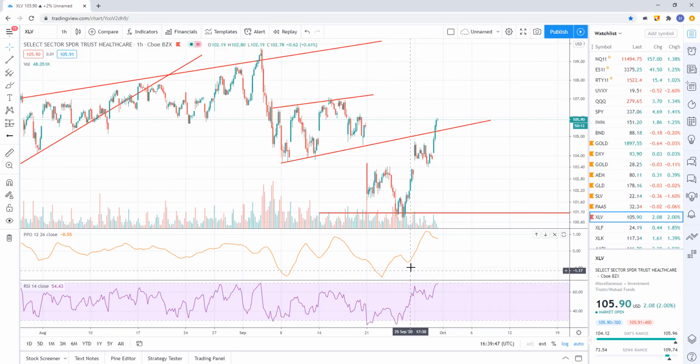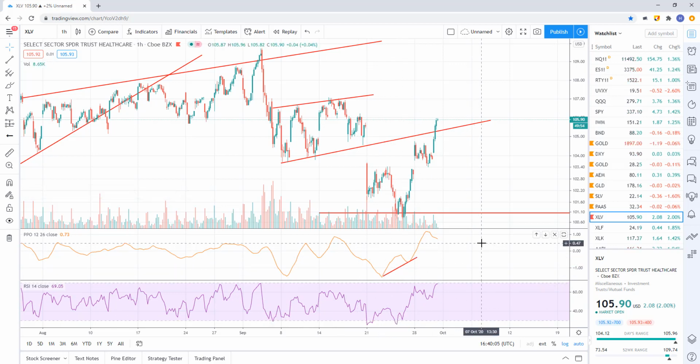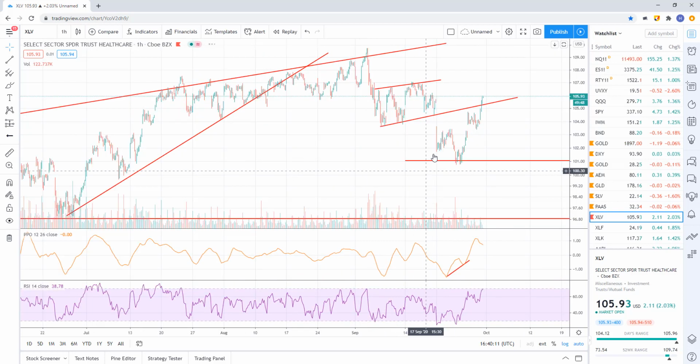This was forecast with positive divergence, right? Right there, you can see there's your low. Then you made a new lower low, but it was a higher low in the PPO. And the RSI made kind of an equal low, but it gave you a signal that, okay, momentum's going to start to pick up. We've hit the major target, and that was your signal. So now where does it go?